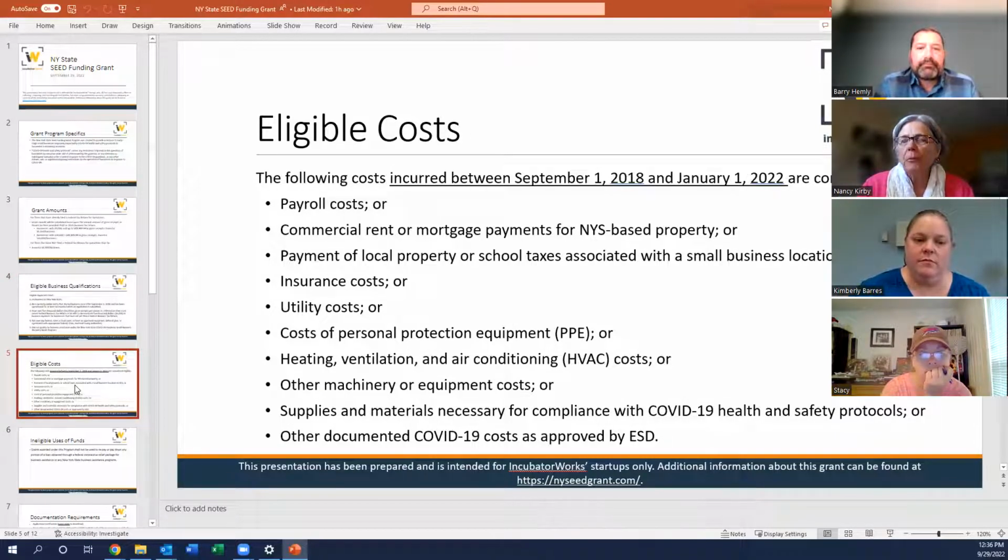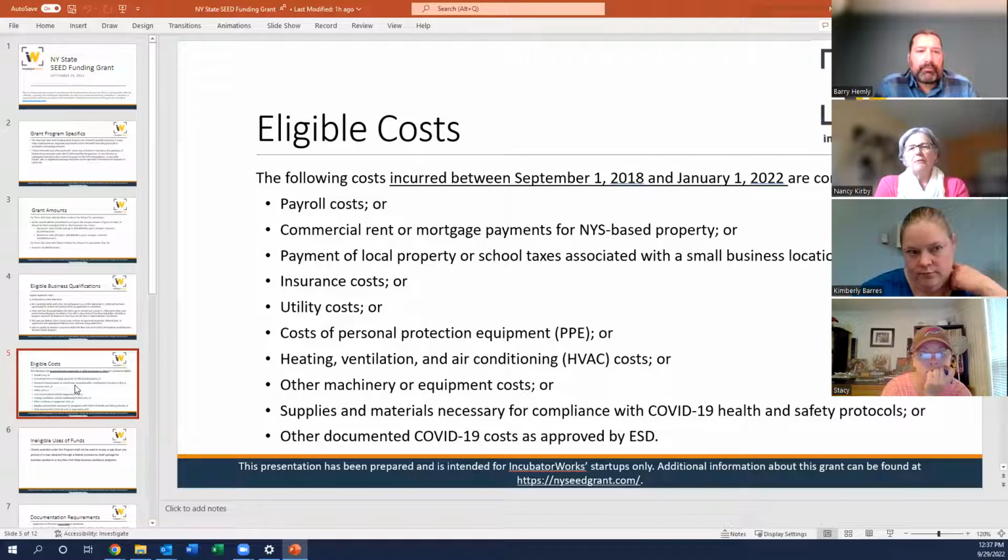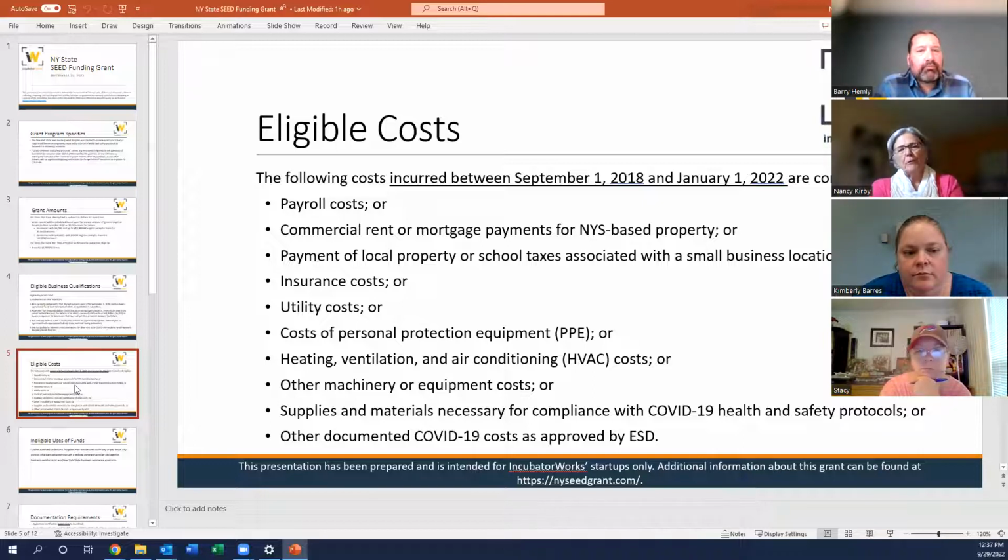So, eligible costs incurred between September 1st, 2018 and January 1st, 2022. So I did a test run on the application myself because as a consultant, I'm now self-employed. And my business started after September 1st, 2018, but I didn't have any costs before January 1st of 2022 because I was still an employee. So that kicked me out as being ineligible.